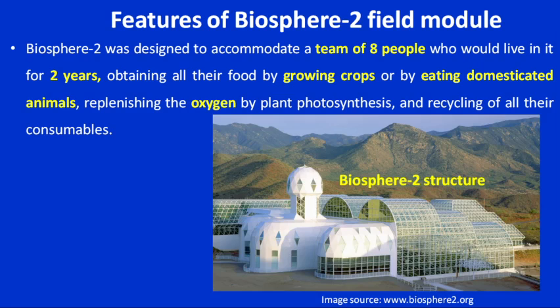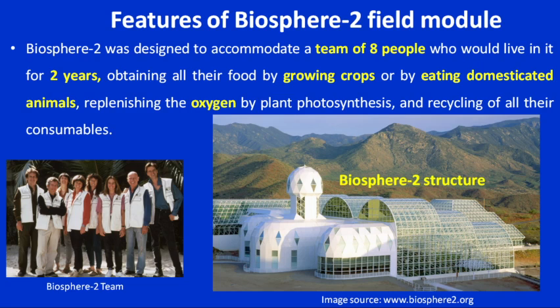So, in this slide, this picture shows the image of the main Biosphere 2 structure. You can see the entire structure is covered with glass and a space frame structure, and inside this structure, five different biomes were established. What were these biomes? We'll discuss later on.